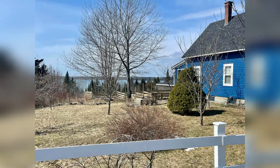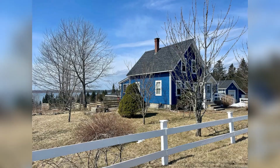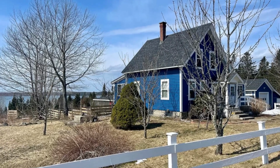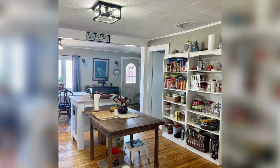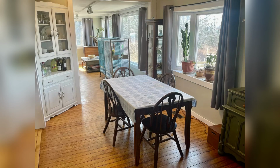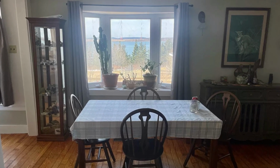As we approach the property, take a moment to appreciate the mature landscaping that surrounds this classic farmhouse. The well-maintained exterior hints at the warmth and character you'll find within. Step through the front door into the inviting family room, where large windows frame pastoral water views, allowing natural light to fill the space. Venture further into the dining room, and imagine sharing meals with loved ones while enjoying the scenic beauty that stretches beyond.